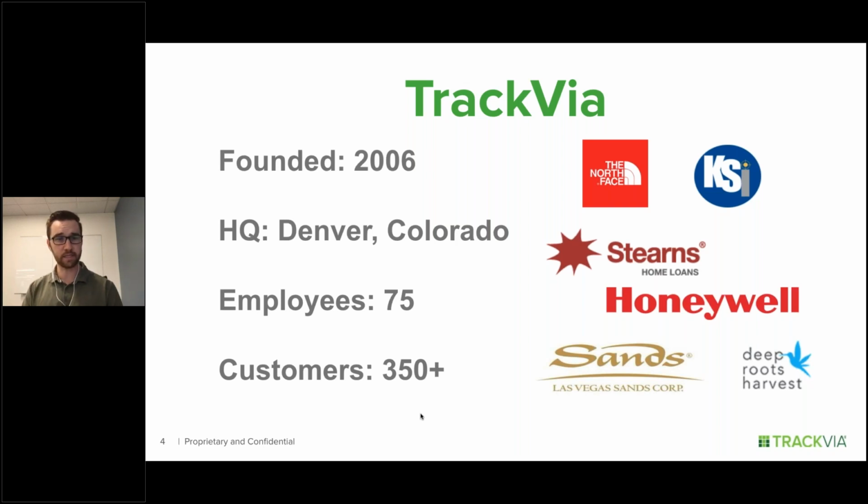And on the right-hand side of the screen, what you'll see are a few different example customers that we have. And the reason I showcase these customers is not because they're big logos or anything like that. It's more to talk about the fact that each of these customers does something dramatically different with the toolkit of TrackVia. And that's really what the beauty of low code is. It allows citizen developers to build out applications that are meaningful to their business, regardless of what the use case might be.